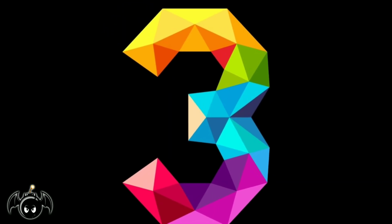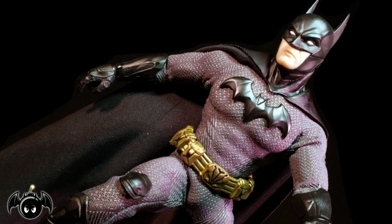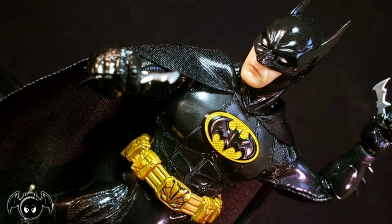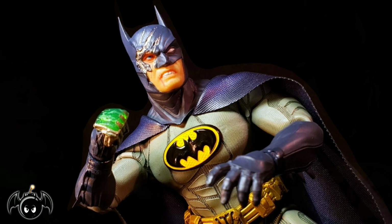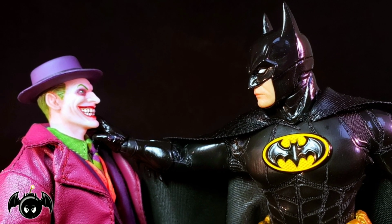Number 3. Coming in at the number 3 spot, I'm giving it to all the versions of Sovereign Knight Batman. And to be honest, this is just me being very biased, as I am a giant Batman fan, as I'm sure a lot of you know. But Mezco does it the best.